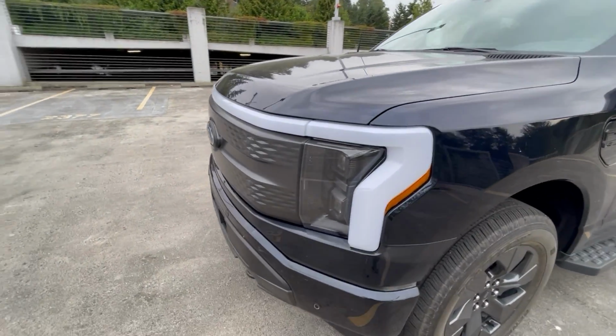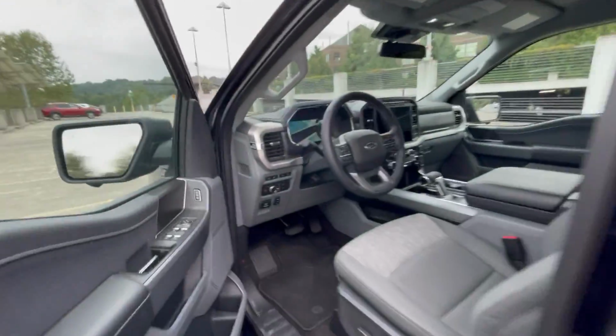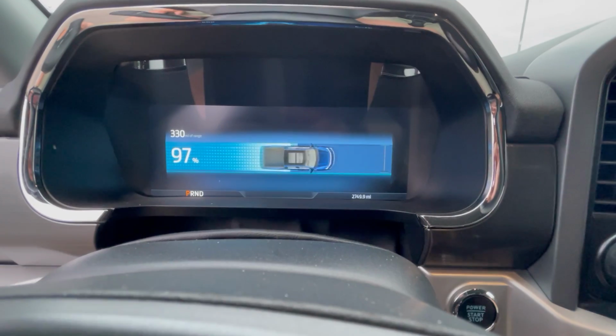I wanted to give you a tour of the inside of the Ford F-150 Lightning XLT. Why am I starting on the outside, you ask? Well, because that illustrates a pet peeve of mine. The only thing that I don't like about this truck is the fact that it very briefly at the beginning tells you what battery percentage you have.